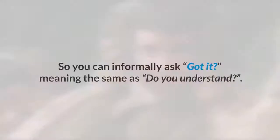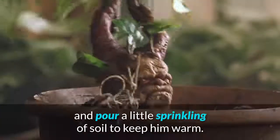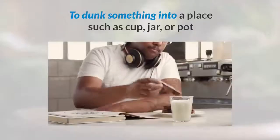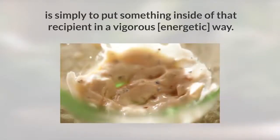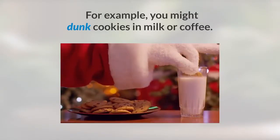Got it? So you can informally ask got it, meaning the same as do you understand? Now you dunk it down into the other pot and pour a little sprinkling of soil to keep him warm. To dunk something into a place such as a cup, jar, or pot is simply to put something inside of that recipient in a vigorous way. For example, you might dunk cookies in milk or coffee.